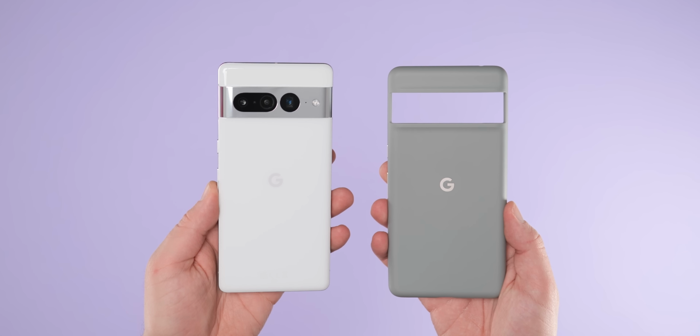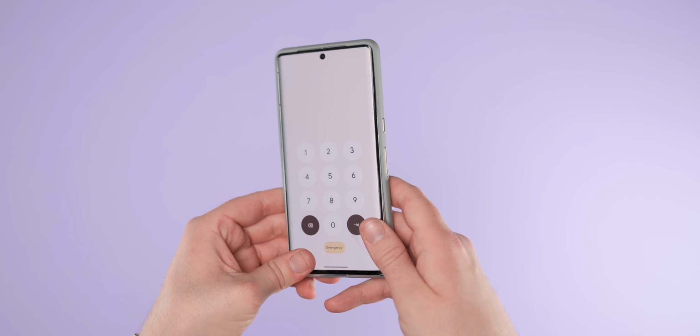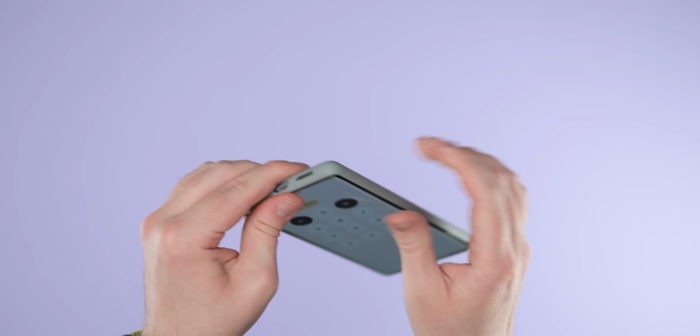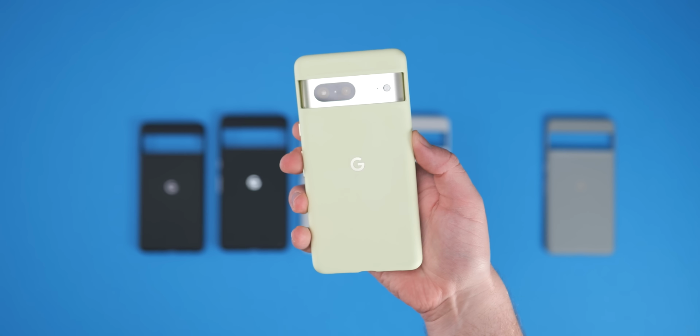Each case itself actually feels more rigid than the almost gummy Pixel 6 series cases, and that even expands to the frame edges. I found that there's a little bit more of a snap when fitting each of these to your Pixel 7 or 7 Pro. That annoying snagging issue that was sometimes a problem last year has also been fixed here because of those firm sides. Slipping your phone in and out is also lovely and smooth as a result of this change.